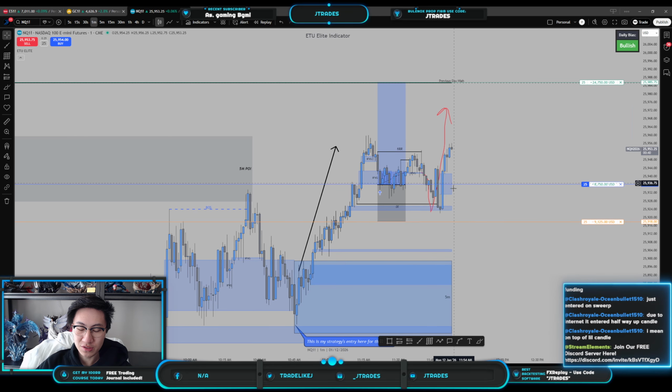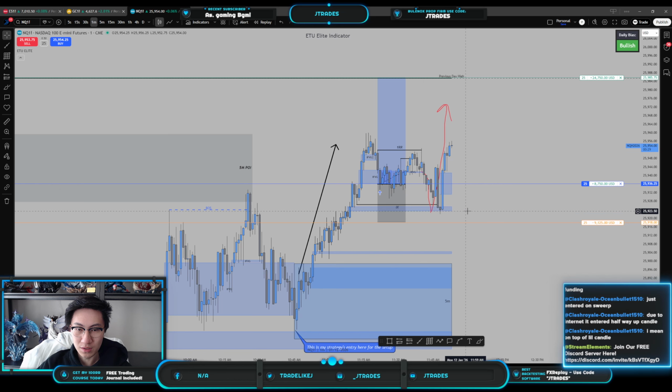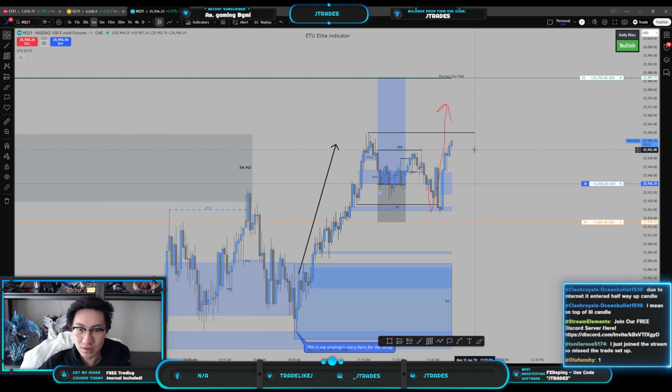Who's in this? Type 1 in the chat if you're still in this trade with me. Type 2 in the chat if you already TP'd on this trade for the 1RR. At this point, this should just be a winning trade no matter what. You can move your stop loss honestly here on this trade to even here. You could also TP if you just want to get a quick little buck out. You can TP at this high here if you want. That's a potential TP.